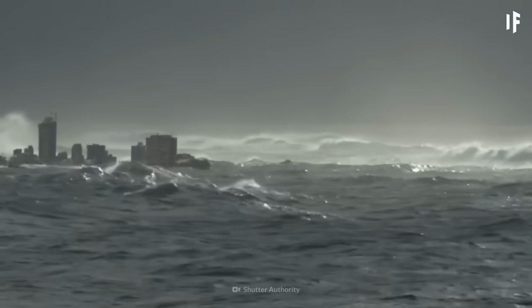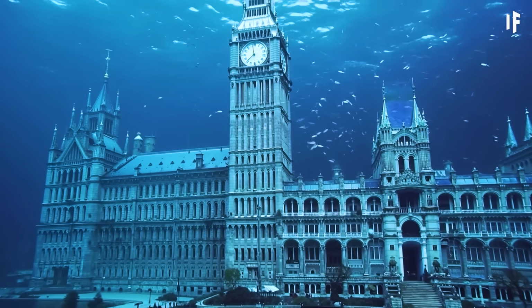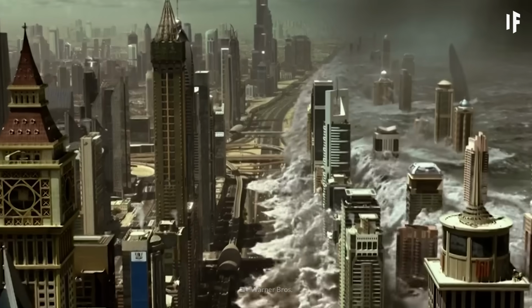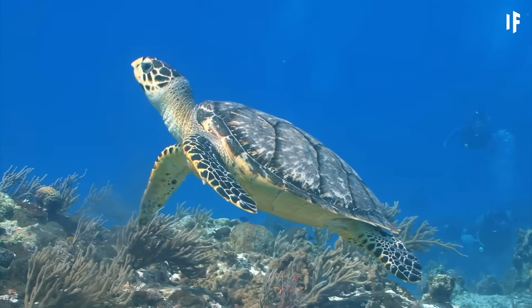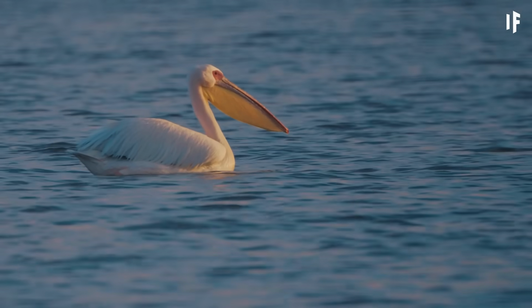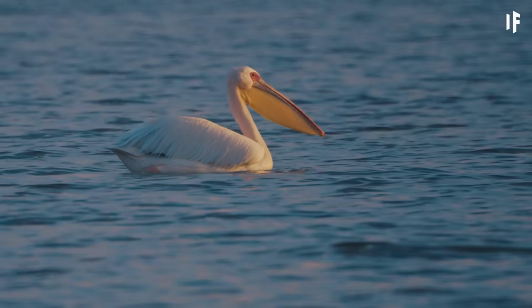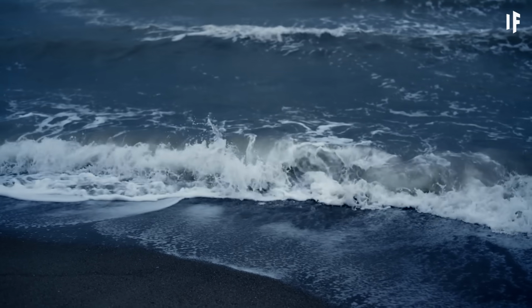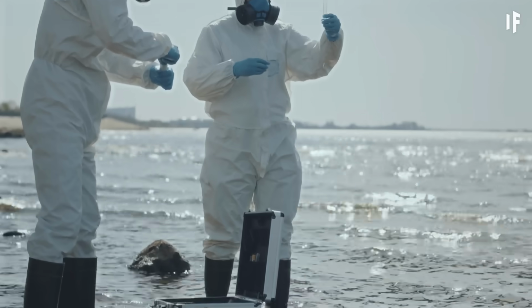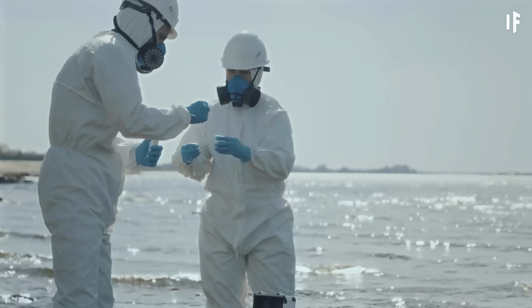Places like New York, Miami, London would all be underwater. Buildings would be destroyed and citizens would be forced to evacuate. But that's not all. Any animals that live on the coasts, like sea turtles and pelicans, would be displaced due to the rising waters. And the salt water from the ocean could leach into our freshwater supplies, leading to contamination. And now, this is only the start, and the moon is getting closer and closer.